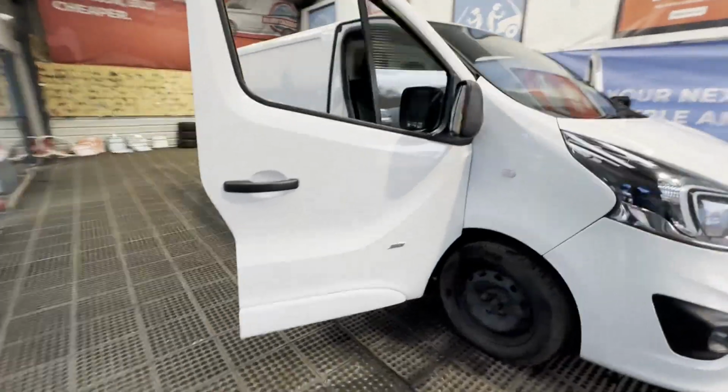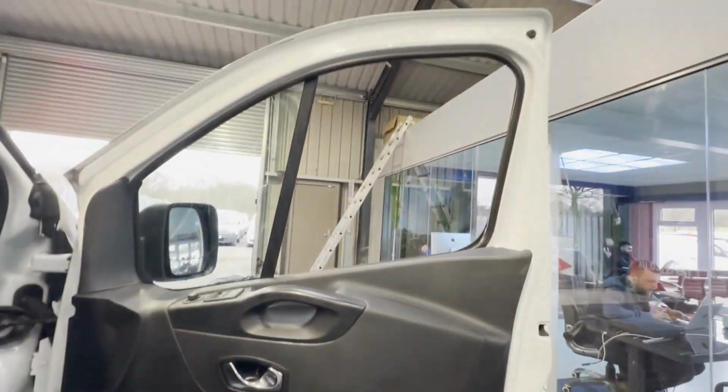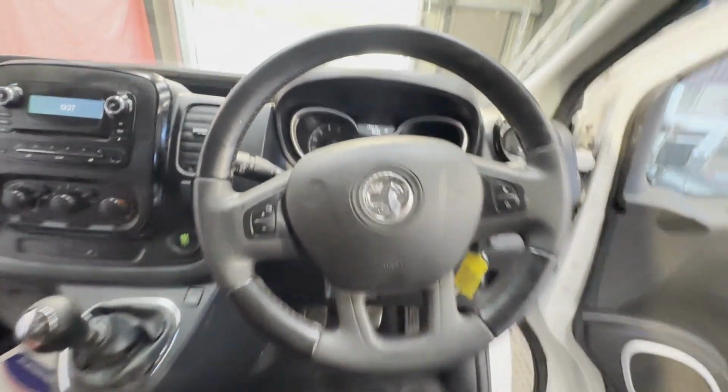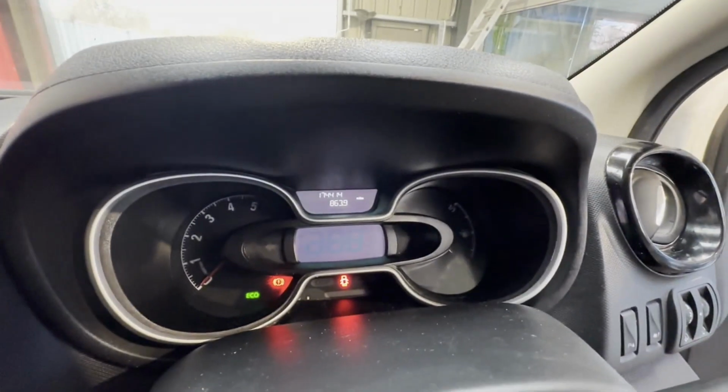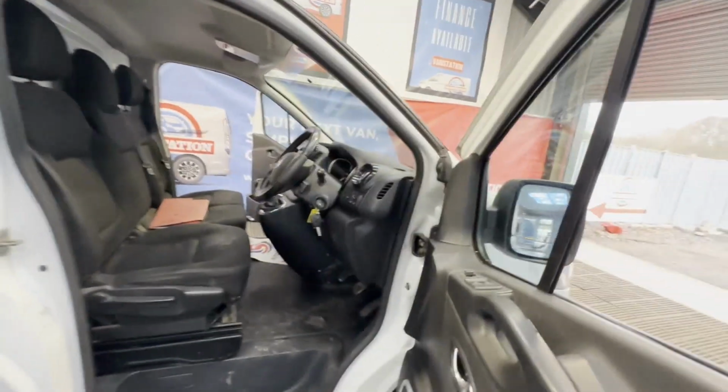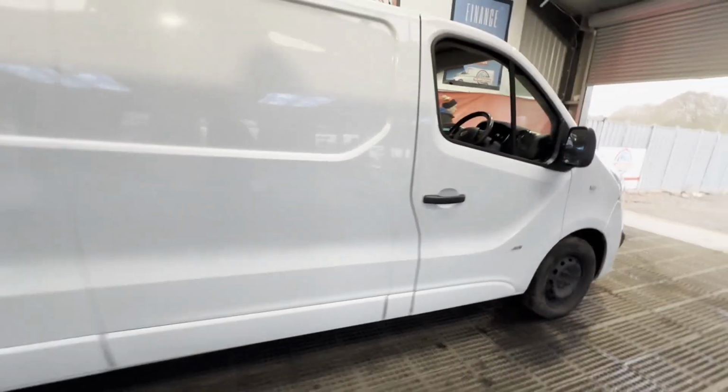Model: 67-plate Vauxhall Vivaro L2 long wheelbase, 1.6 CDTI 120 PS Sportive H1 van, ULEZ compliant Euro 6, long MOT. Spares or repair, needs turbo. Starts. Body: white panel van. Mileage: 174,414. MOT: 17 October 2024.